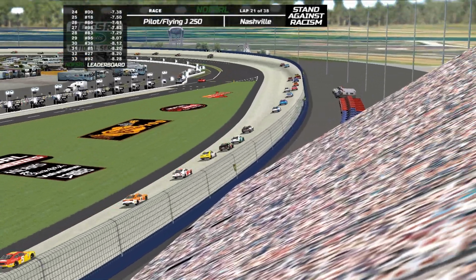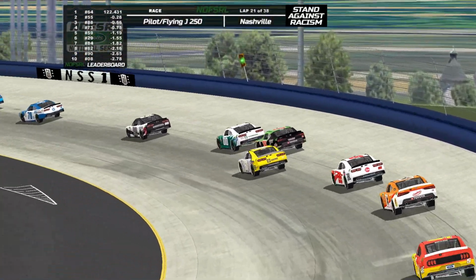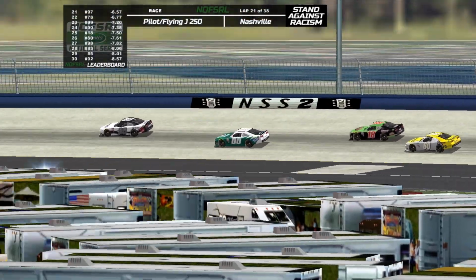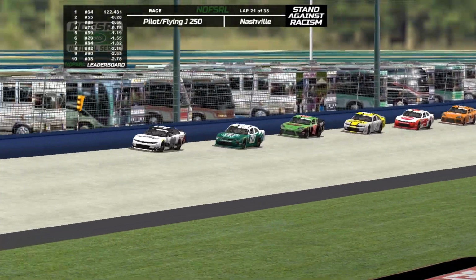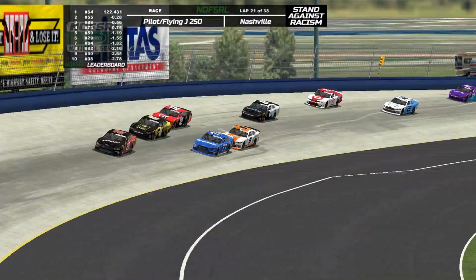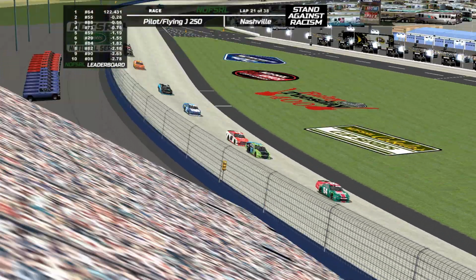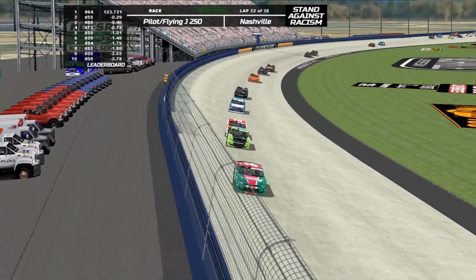But let's take a look at your points leader coming in real quick. Alex Watts is sitting in the 24th position, so he's lost 4 positions since the last time we checked in on him. Yeah, there he is, just ahead of Boston Jones, and just in behind the Iowa winner, Madison Tull in the 99. So he's got his work cut out for him if he wants to maintain his points lead coming out of the Pilot Flying J250 here at Nashville Superspeedway.